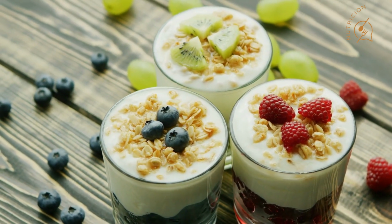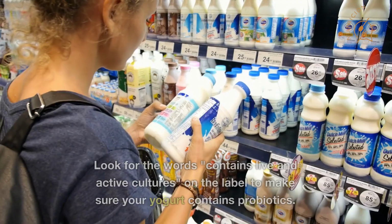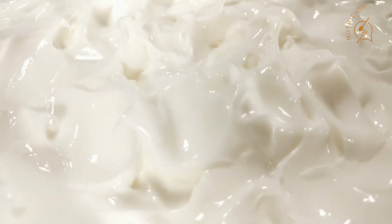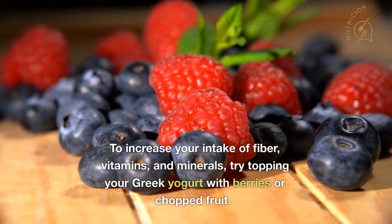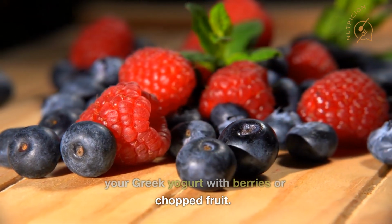Probiotics, such as bifidobacteria, which support digestion, can be found in some types. Look for the words "contains live and active cultures" on the label to make sure your yogurt contains probiotics. Another excellent choice is Icelandic yogurt, also known as skyr, if you prefer a more creamy, high-protein food. To increase your intake of fiber, vitamins, and minerals, try topping your Greek yogurt with berries or chopped fruit.